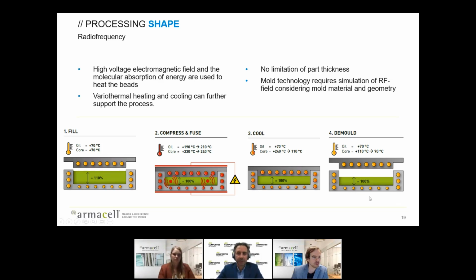Quick question again for you, Sven. You just presented different molding methods. Which method would be suited for which size of series to be produced?